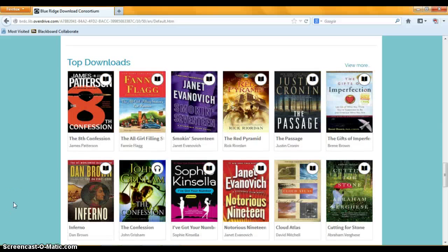Now let me draw your attention to something else real fast. As you may have noticed, there are different icons in the corners of these books. A book icon like this one means that it's an ebook. A headset icon means that it's a digital audiobook. It's important to make sure when you're downloading that you're getting the correct format that you want.